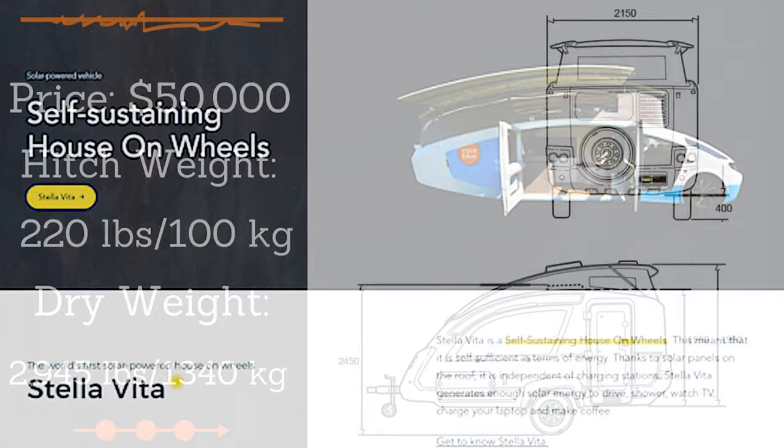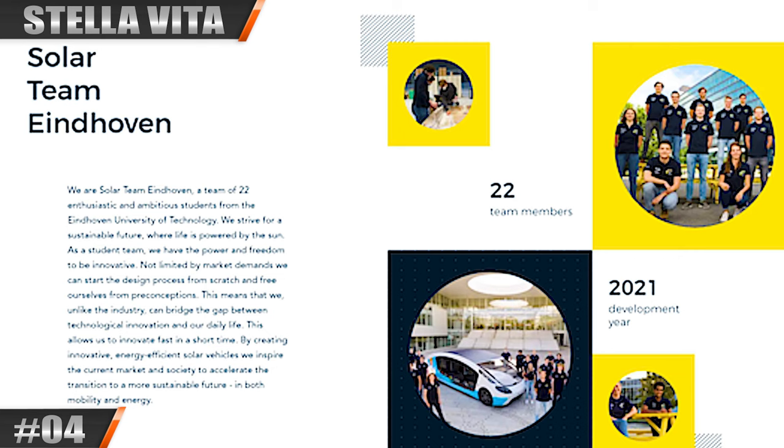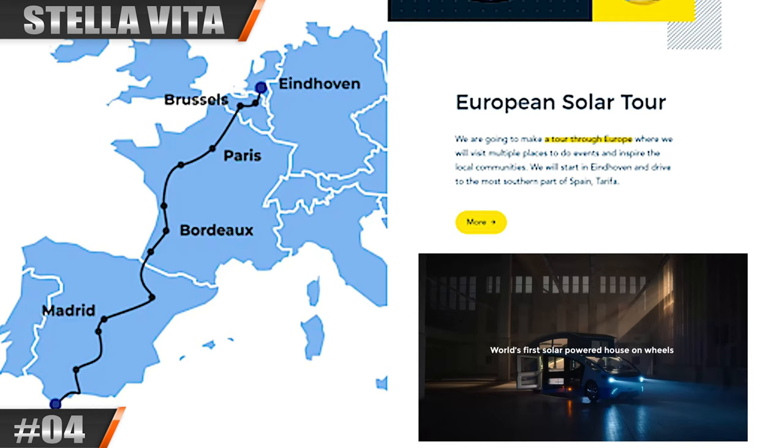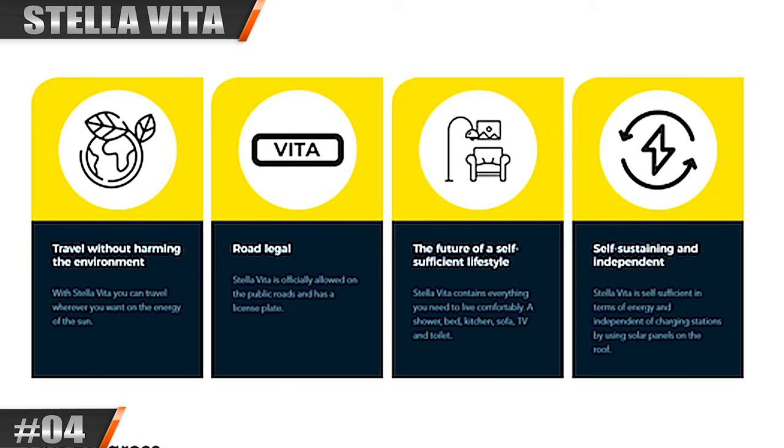Clean energy is finding its way everywhere, and the Stella Vita is supposedly the first solar-powered mobile home. This milestone was designed by a team of university students that go by the name of Eindhoven. The prototype is a step toward a greener future. The students aim to draw attention to energy consumption with all features powered by solar energy, from driving to cooking to even taking a shower.